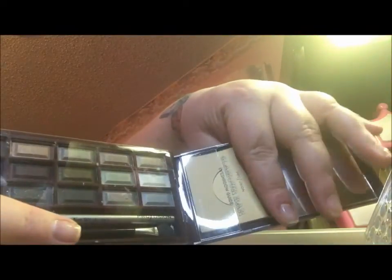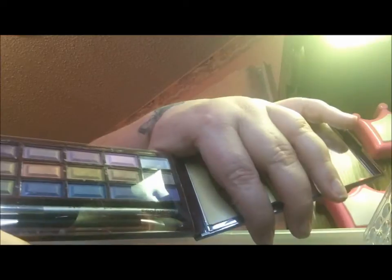Okay, here's this one. Pretty colors. It comes with a pretty cute little brush that I would use in my purse, you know, in a pinch or something. And then I have the other one, which looks like this, and this is the inside of it. It's some more deep colors, more jewel tones. Okay, so there's the palettes. So those were my palettes.